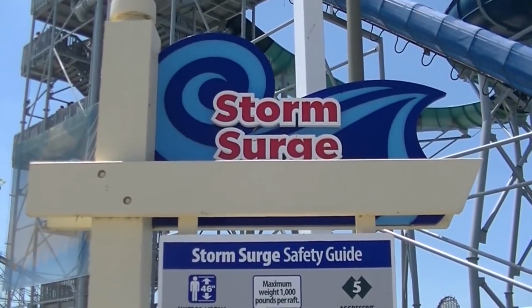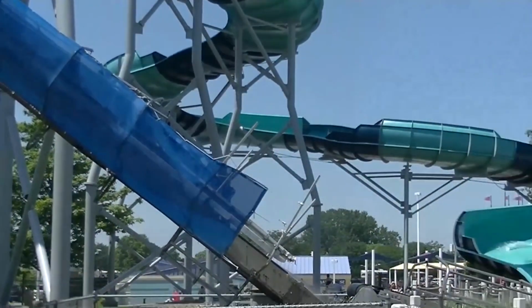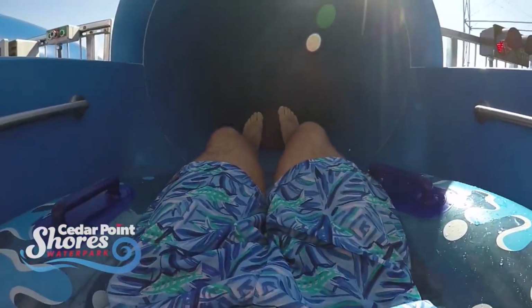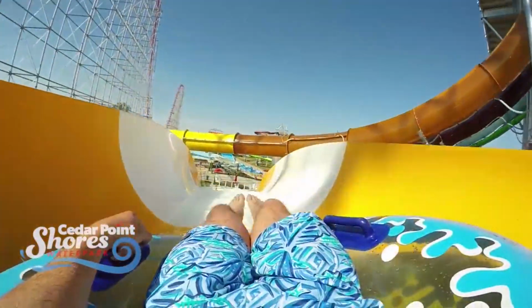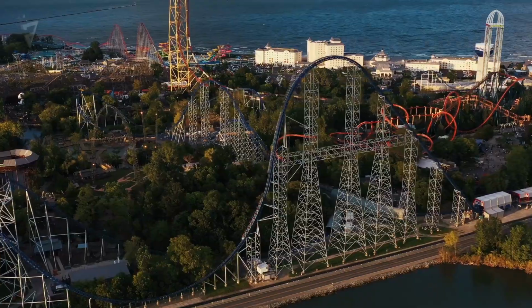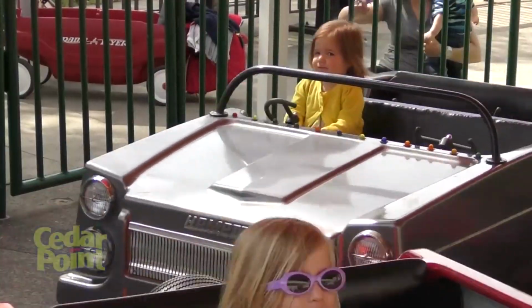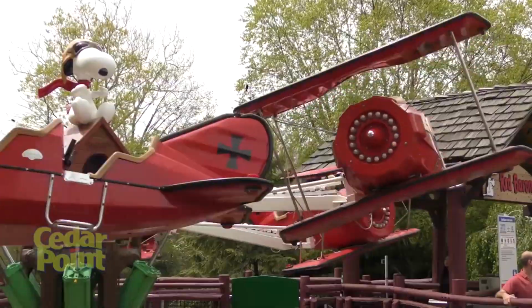Have your whole family and friends join in the water slide fun as you race down Storm Surge together in a raft. Go into complete darkness on the Portside Plunge, where riders zoom down a blackout slide, completely unaware of where the twists and turns are. Although the focus of the park may be more geared towards roller coasters and other thrill rides, little kids will love Cedar Point too, as there are many options for them to enjoy.